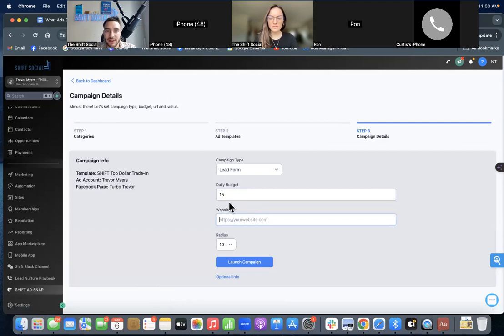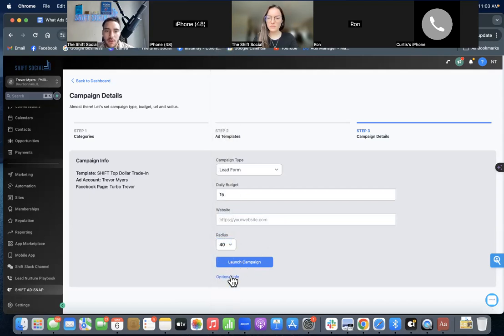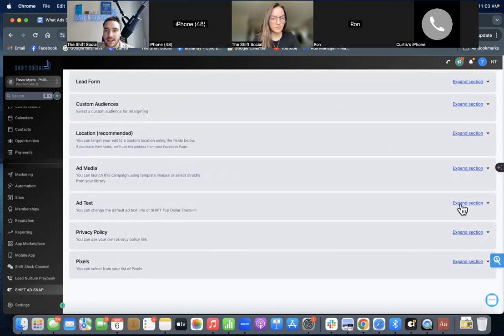And for this specifically, since I'm running for trade-in applications, I would put in my website with the link to the vehicle valuation form, which is on the website too. So you link people directly to that. I put a radius around how far I want to target around the dealership. And then optional info, you can actually customize things even more.